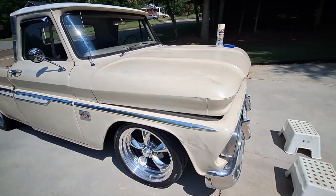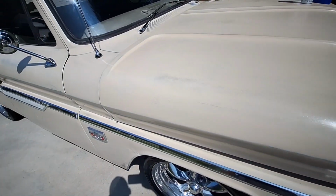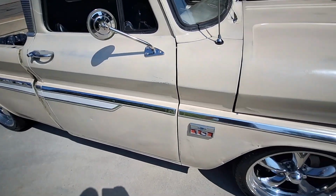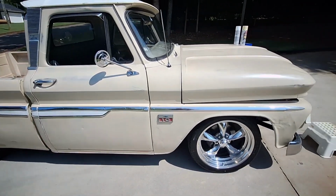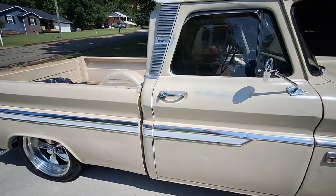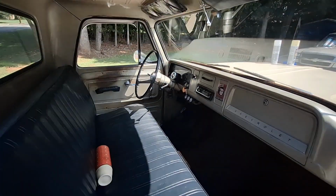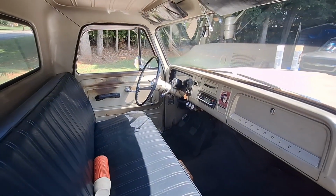Yep, it's got its share of dings, boo-boos, dents, a little bit of this, a little bit of that. But boy, this is a good running truck. It's got a '72 model Chevy 350 in it, pretty low miles. It's still got the three on the tree transmission that was in the truck when I got it.